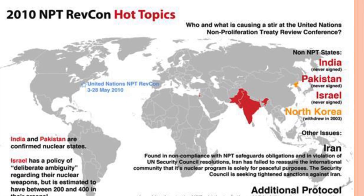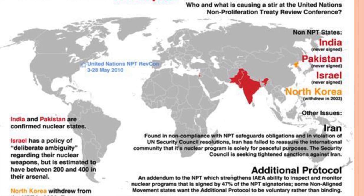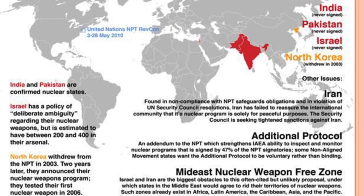So from 1968 through to 2010, there was a United Nations review of how the treaty was going. Now, the states which had not signed into the treaty, India, Pakistan, Israel, are now all nuclear weapons states in that they have nuclear technology. North Korea has also done weapons testing. So in that time, the technology has been proliferated.